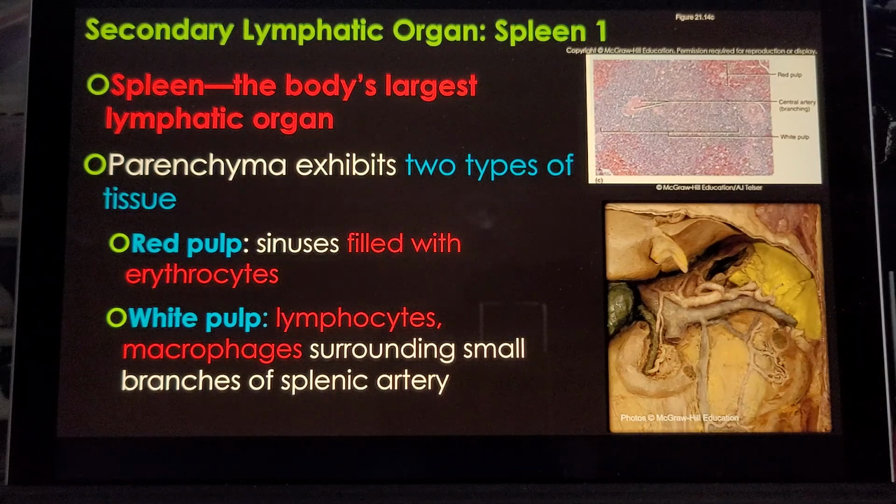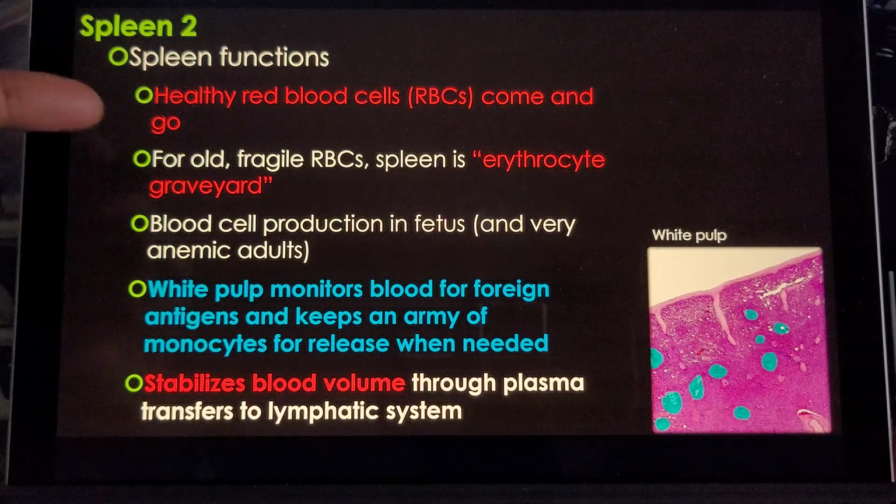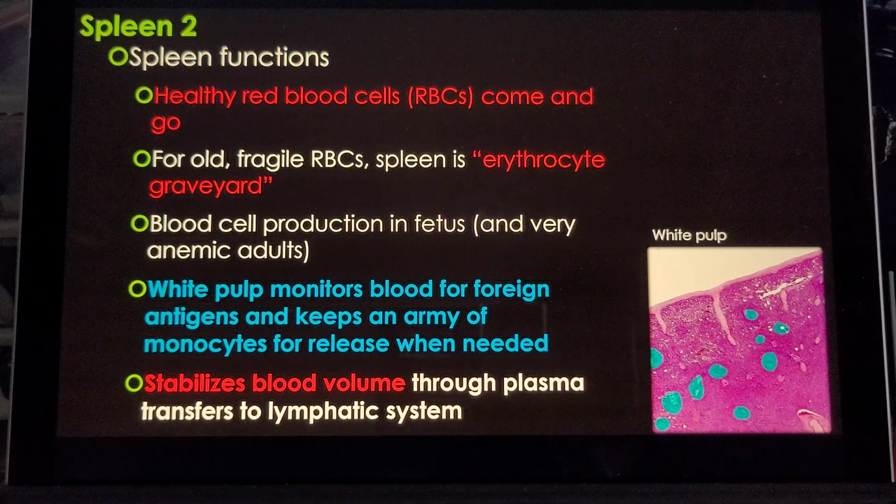Next type of lymphatic organ I'm going to talk about is the spleen. I've referenced this before as your blood sponge. So in your spleen, you have 2 different types of tissue. The red pulp is where your erythrocytes are housed. Your white pulp is where your white blood cells, or lymphocytes and macrophages, are held. So you do have a good blood supply to your spleen. You have a nice storage of your healthy red blood cells. They can come and go depending on your personal needs.